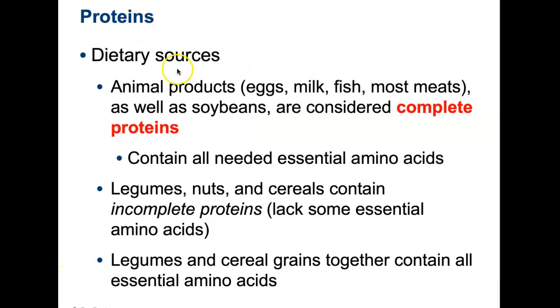And proteins we seem to be pretty familiar with, right? We think of animal products that we eat like meat, but you can also get protein from beans. So that's why earlier it said proteins or beans. If you eat an animal product like a piece of steak, it has all the essential amino acids that you need in order to make every protein in the body.